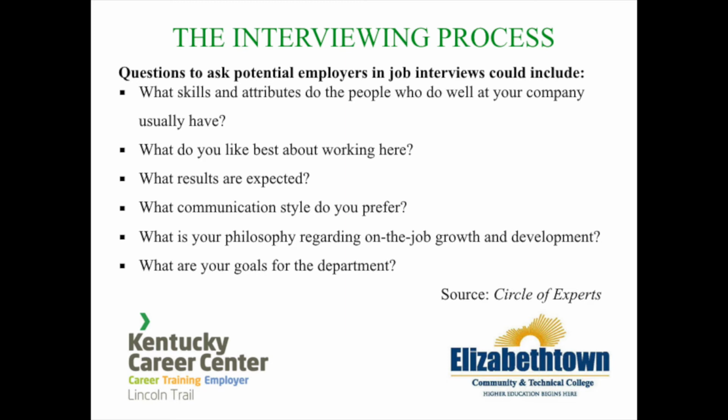Always have questions prepared to ask potential employers in job interviews. They can include the following. The people who do well at your company, what skills and attributes do they usually have? This lets the employer know that you have a strong desire to align your skills and attributes to make a good fit for the company. What do you like best about working here? Gain insight to their mission and value statements.